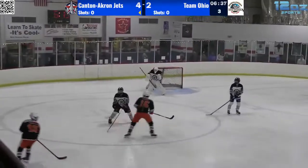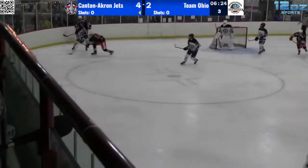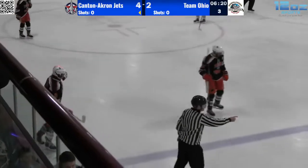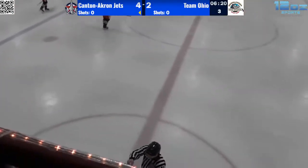Ahead for Mason. Dropped it behind him to Irvin. Fed across. Shot on goal. Actually, Brad Antonio gets it out. Rebound in the corner. And Lute has it redirected off his stick and over the glass for the intercept. It's off to Ohio. And they're going to bring the face-off to the neutral zone.